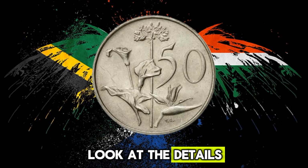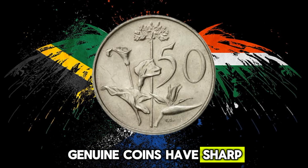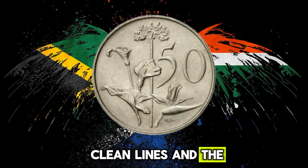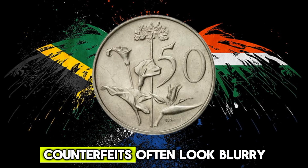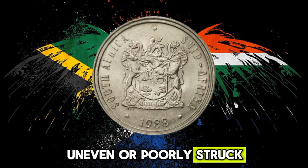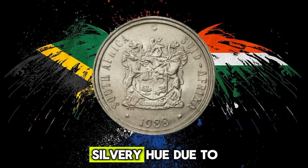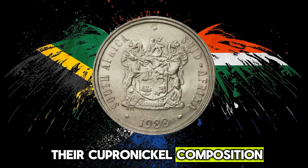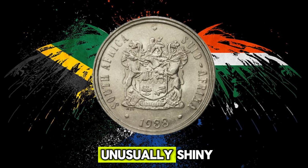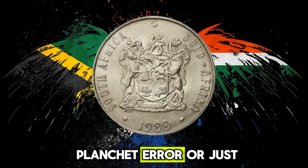Look at the details. Inspect the design closely. Genuine coins have sharp, clean lines, and the engraving should be crisp. Counterfeits often look blurry, uneven, or poorly struck. Check the color. Authentic coins have a warm, silvery hue due to their cupronickel composition. If your coin is unusually shiny, silver, or gold in appearance, it could be a planchet error or just a replica.